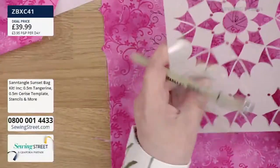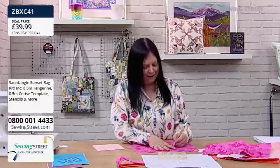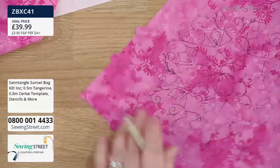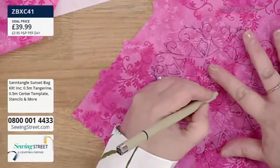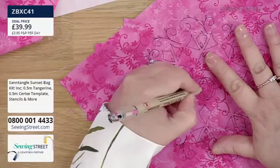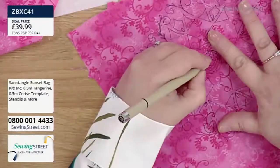You've always got dirty hands then. But it's dry, so it doesn't matter. It's dirty fabric. Let's put some curves in, and then we'll have a go at making it up. I would do all of this first, before it's made up. But if you've made it up and think it needs a little bit there, you could add a few squiggles on the finished bag as well. Of course you could. It's just a little bit easier to do it flat.